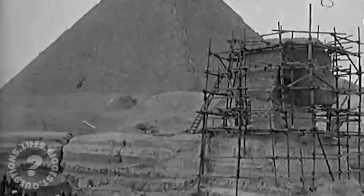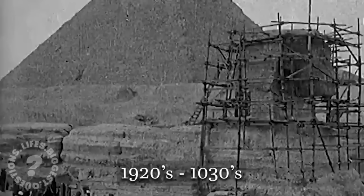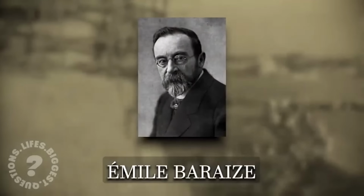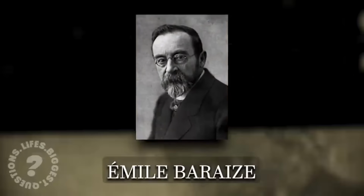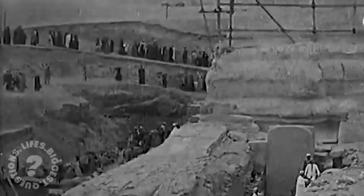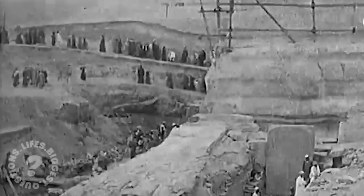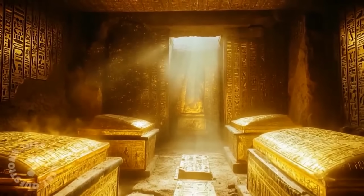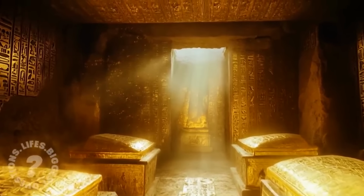The major breakthrough came in the 1920s and 1930s, when French Egyptologist Émile Barrès conducted a more systematic excavation, fully exposing the Sphinx's body. Evidence of subterranean passages led to speculation about what lay beneath this ancient monument. Could this be the legendary Hall of Records, a hidden repository of ancient knowledge?